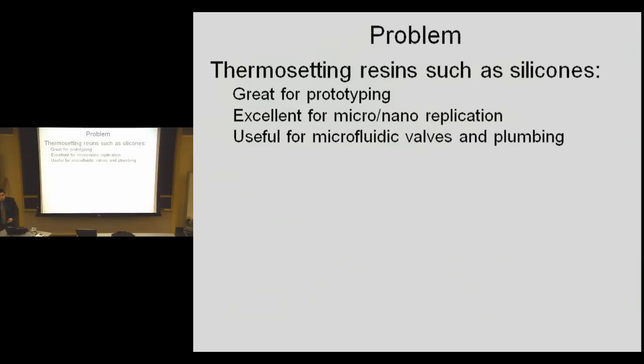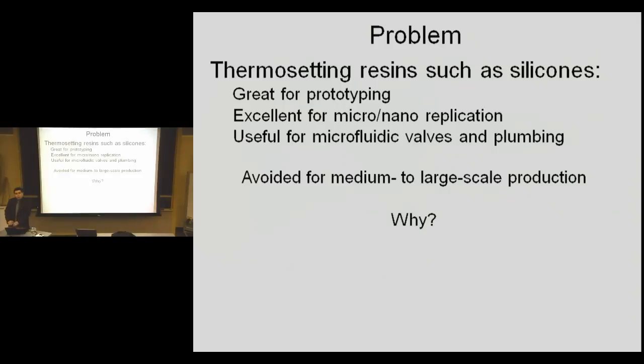Okay. So to start off, this thermosetting resin, PDMS, is a great material for prototyping. Very good for micro-nano replication. The Whitesides group in the past showed that essentially you could get vertical replication on the order of a couple nanometers and lateral replication on the order of 30 nanometers or so. And as I mentioned before, it's very useful for microfluidic valves and plumbing. But this material is essentially avoided for medium to large-scale production.